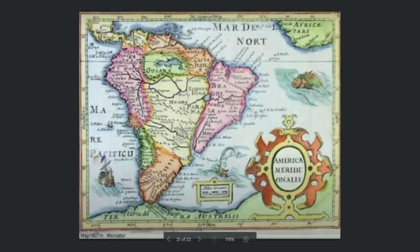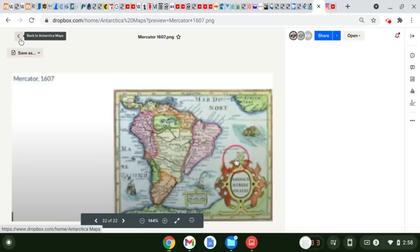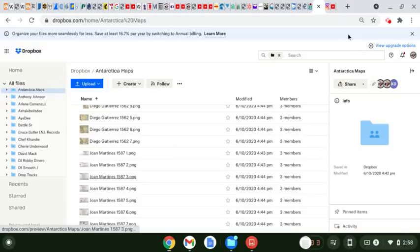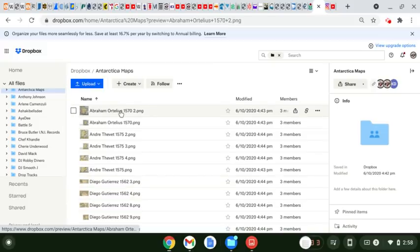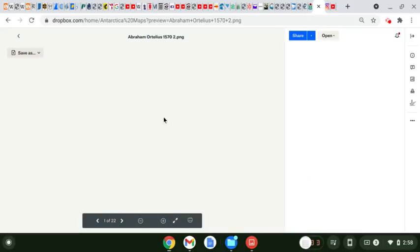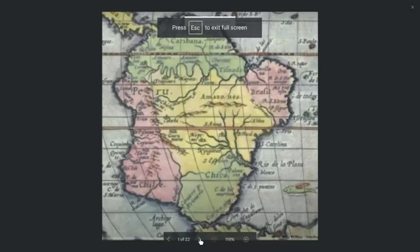There's a lot we don't know. That's all I'm saying. There's a lot we need to know, a lot we need to see. We're just talking maps, map projections. What about this Abraham Ortelius in 1570? Chile, and again, you see this piece that South America's connected to down here with no ice.